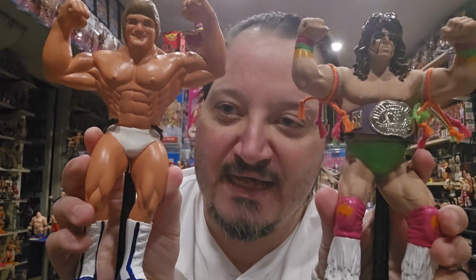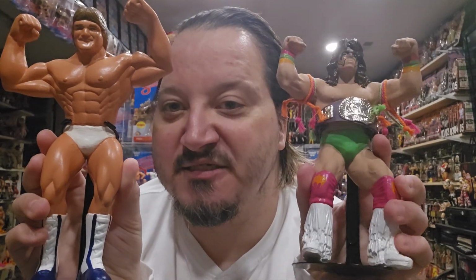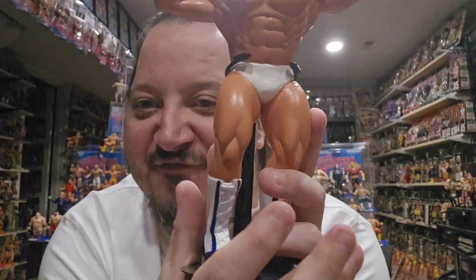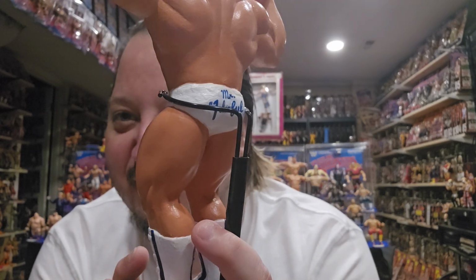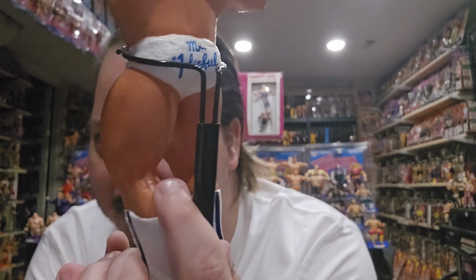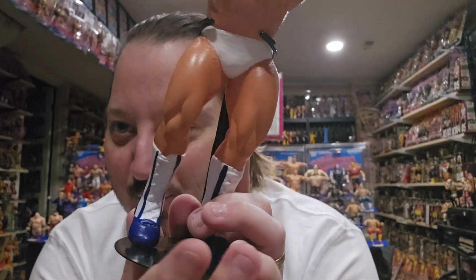Last matchup is going to feature another Mark Hackenberg custom of Paul Orndorff as he does battle against the Ultimate Warrior Volume 2 from Ram Treasures. So, like I said, I got a few different of these customs from Mark, and they're basically roughly the same figures. White, where he's going to have red down the boots, or black down the boots, and then this one's blue.